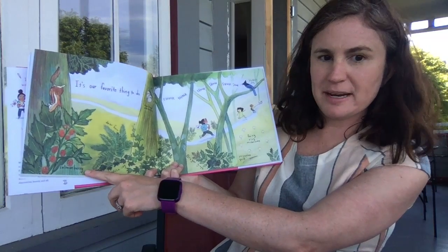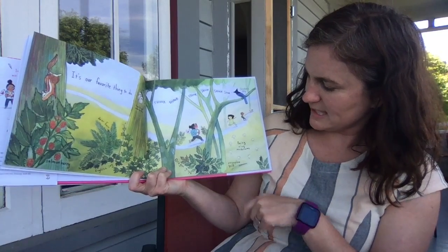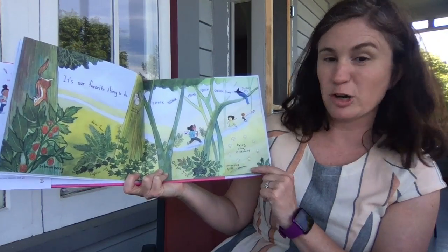Ooh, salmonberries. We can find those on hikes. Oregon grapes. And then I love this. It's called a fairy ring mushroom. Ooh, and look, the remains of a porcupine quill.